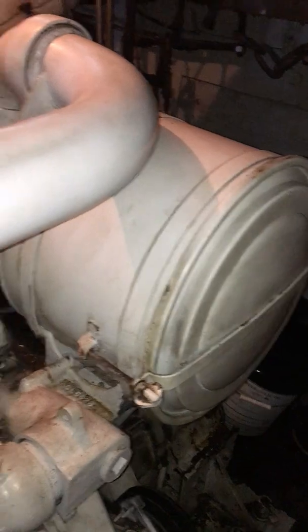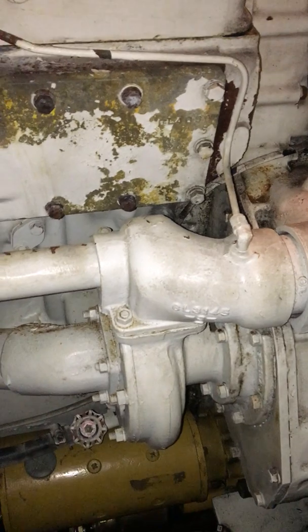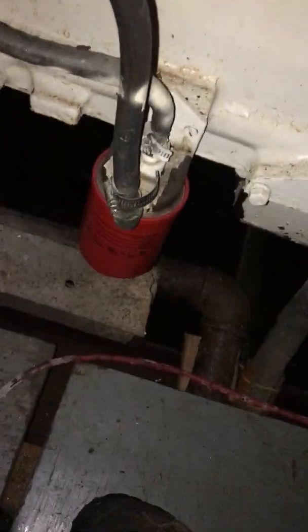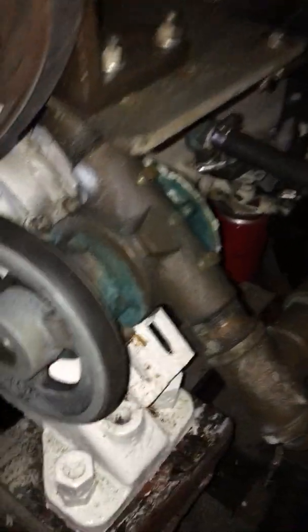It's an air filter. And I believe this is, I want to say, turbocharger. Starter. Oil filter. This is another hydraulic pump right here. That's solely for the steering. And that's the Jabsco seawater pump.